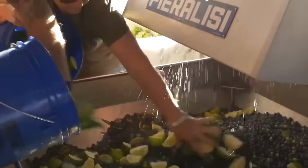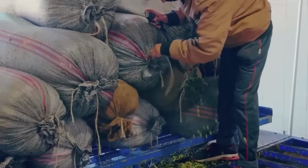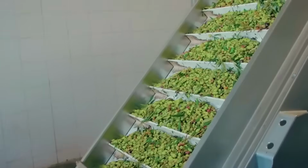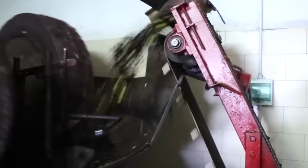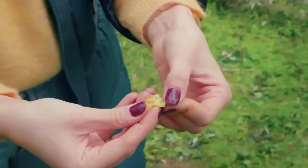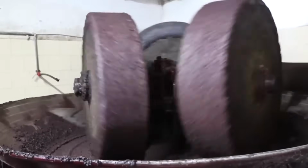The first step in the factory is washing the olives. This process removes dirt, dust, and any remaining impurities from the surface of the fruit. Clean water is sprayed over the olives while they are gently agitated to ensure thorough rinsing. After washing, the olives proceed to the milling stage, where they are crushed into a paste. Traditionally, stone mills were used for this purpose, but modern factories employ stainless steel crushers or hammer mills for greater efficiency. The goal is to break down the cell walls of the olives, releasing the oil trapped inside.